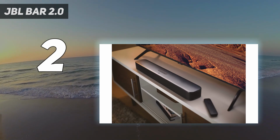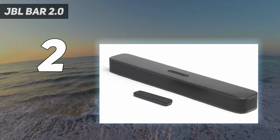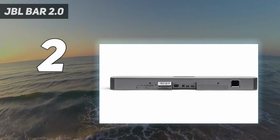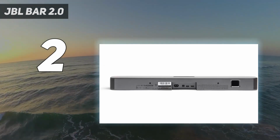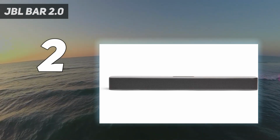And actually, I rather like it. JBL know how to do the basics very well. We rate their Flip 6 as one of the best Bluetooth speakers out there, and there's a straightforward honesty about the Bar 2.0's performance that wins you over, as does the low price tag.